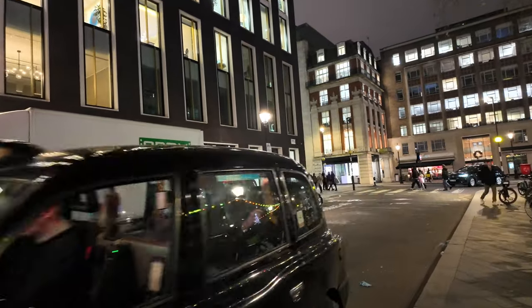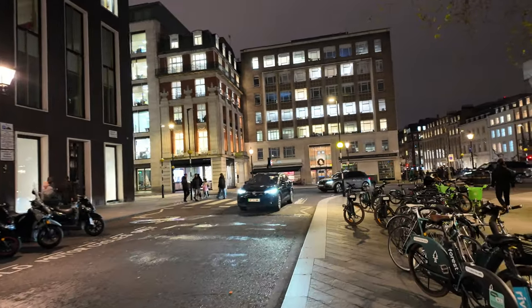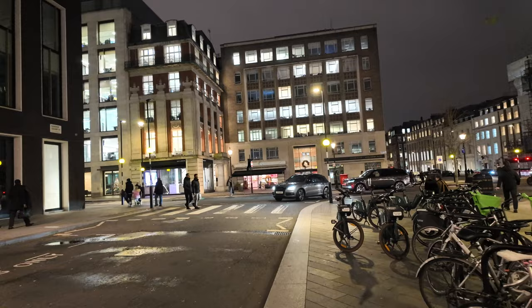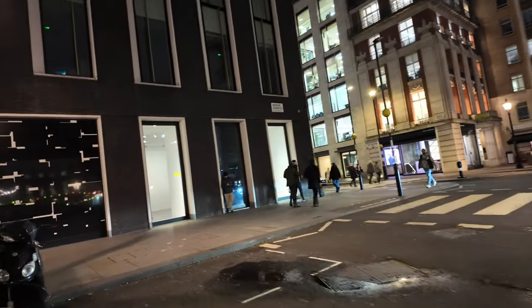I'm going to walk down onto Regent Street. I think I can get to it from around here, from Hanover Square. Yeah, quickly cross the road before.